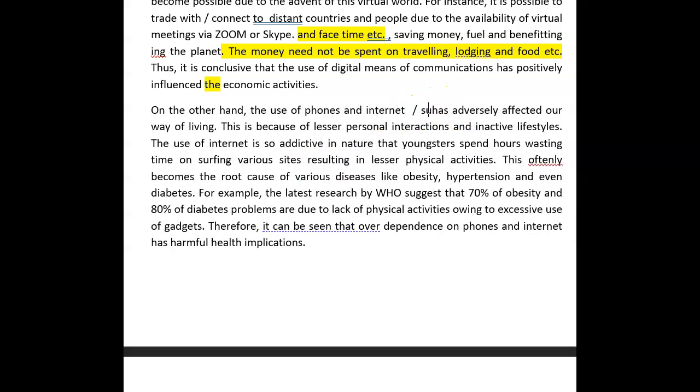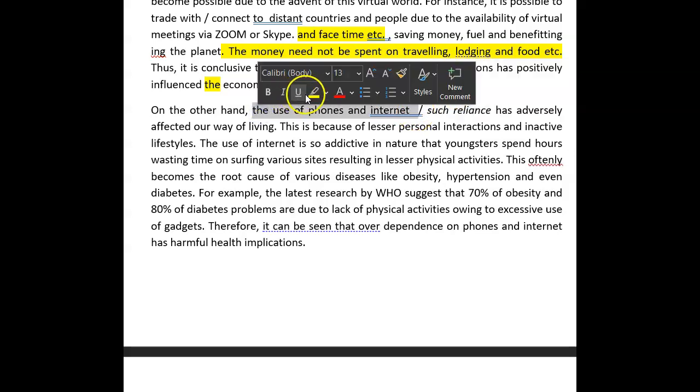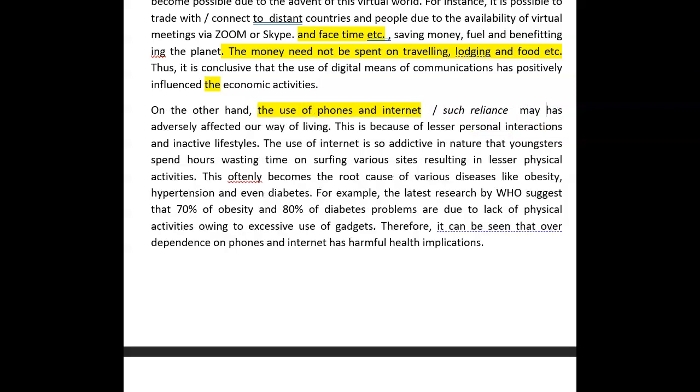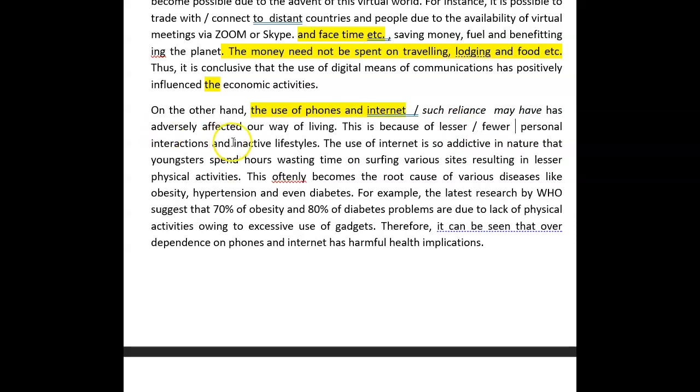So instead of repeating again, good coherence in an essay can be cutting words. So I would cut that. It's too repetitive. I know what you mean. Such reliance has adversely affected our way of living. May have. I would definitely go may have as a suggestion rather than a big statement there. This is because of lesser or fewer personal interactions and inactive lifestyles.